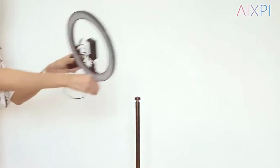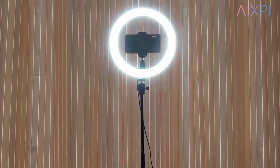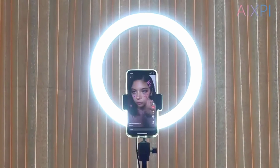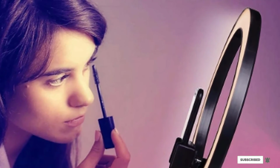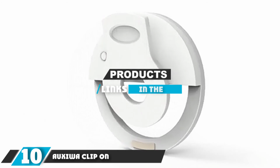The tripod extends and locks by twisting and untwisting, but this doesn't feel secure at all. We also don't trust this light to reliably stay where we put it, and we don't think the tripod setup will last over the long haul. That said, for the price point, it's hard not to be tempted to check it out. Just be a little cautious when extending the tripod legs out to their full length. Finally, the number 10 position is dominated by Auxiwa Clip-On Selfie Ring Light.